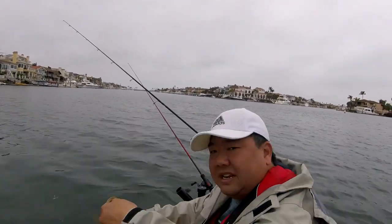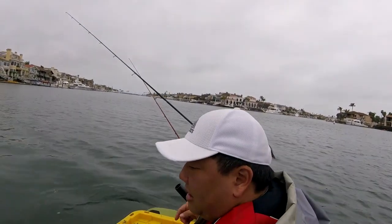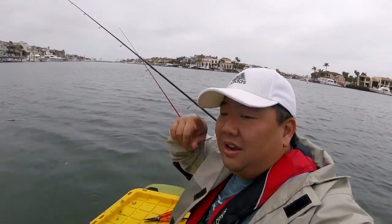Measure it up. 10 inches. 10 inch little guy. Wow, he hit that thing and whack! My reel just hit that thing strong. He wanted it bad. Another one on Z-Man.